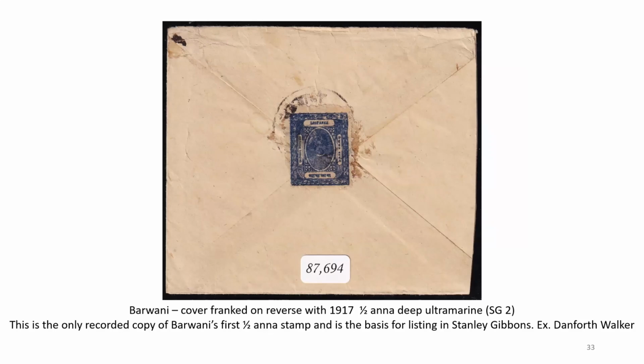And here, this is the second stamp of Barwani, but first set from the first set, this just happens to be the half anna stamp. This is the only recorded copy of Barwani's first half anna stamp and is the basis of listing in Stanley Gibbons' catalog.